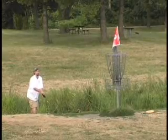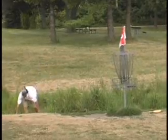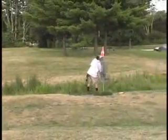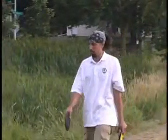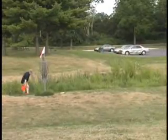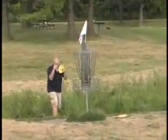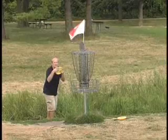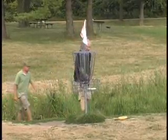Not much wind out there right now on the putts. And a good save there from Brian, taking a par 3. Almost like he was trying to one-up Dobbs there. And here's Dustin to hole out for his par 3 as well. Solid putt right in the middle of the chains.